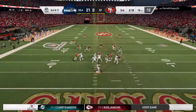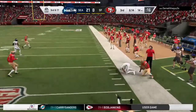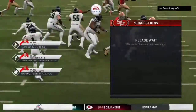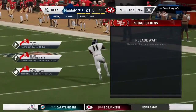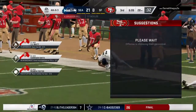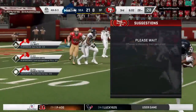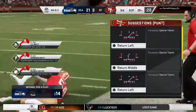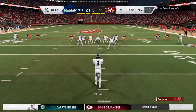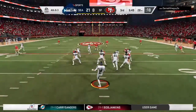Play fake. Murray. And this one complete to Smith. And he's going to be taken down here still a couple yards short of the first. 14 yards is the pickup there, but it'll still lead to a fourth down. That's certainly playing down in distance very well by the defense, isn't it? Take whatever you want underneath, by all means. Here's Pat O'Donnell now. And the way this offense has moved the ball, he hasn't been needed till here in the third.